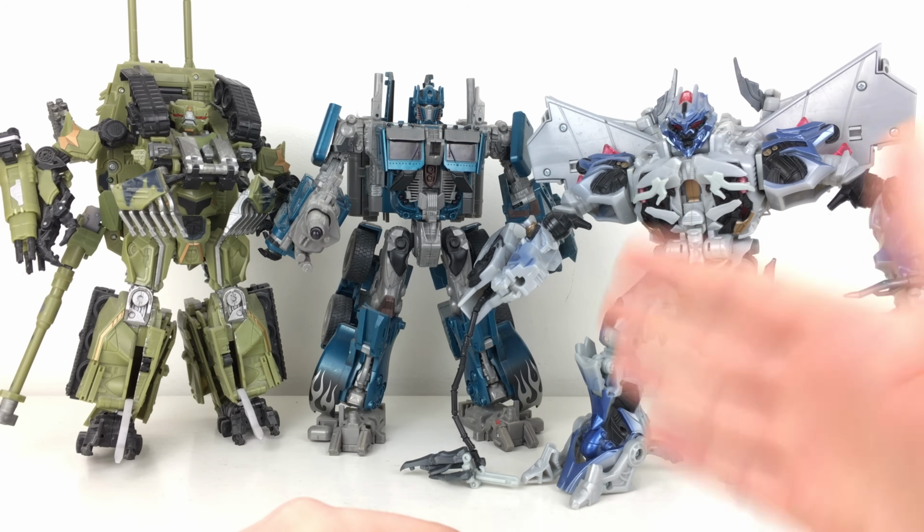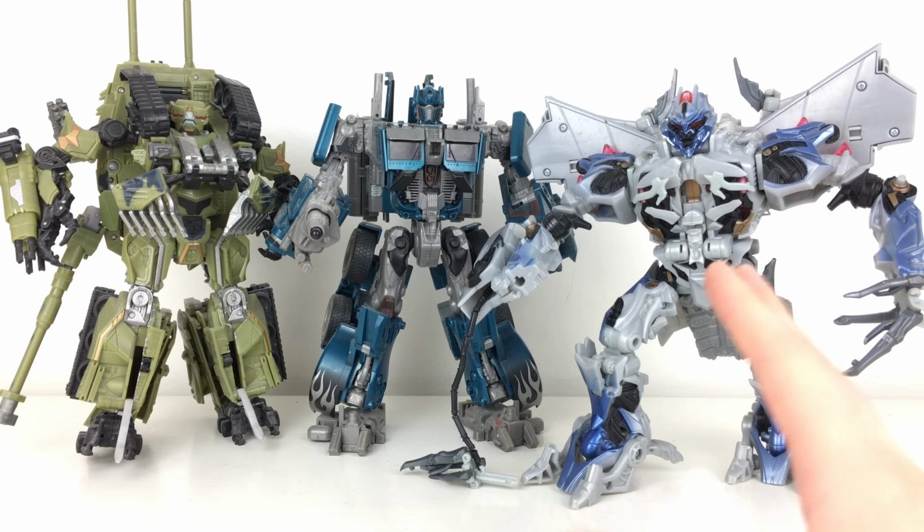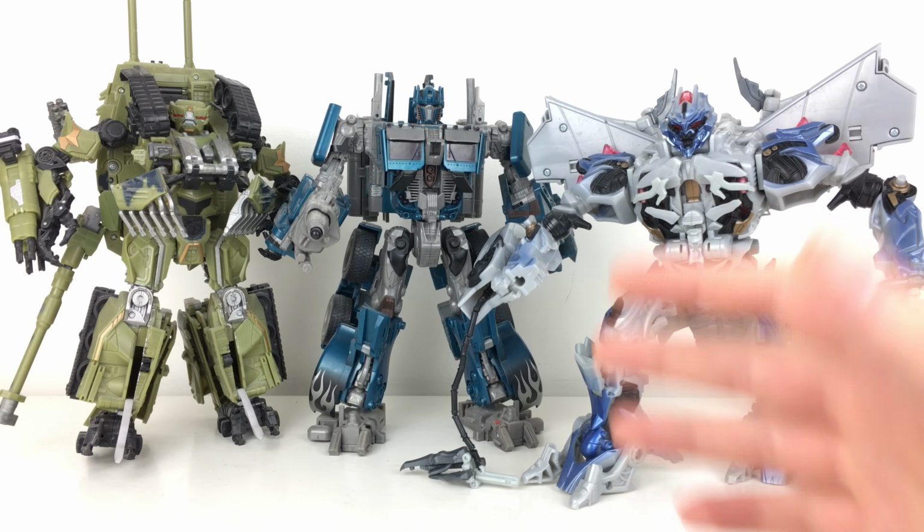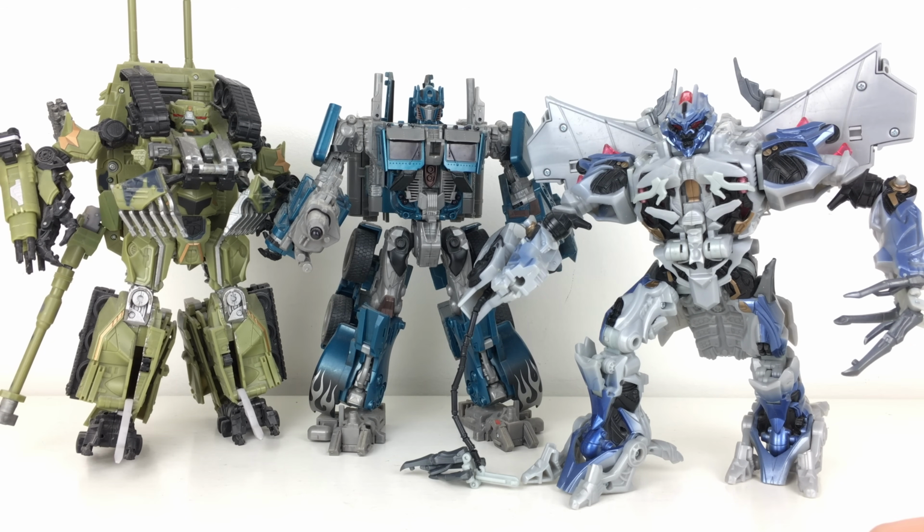However, personally for me, I've always preferred the Revenge of the Fallen design, so this never quite beat that, but in terms of an overall look, it definitely does look a lot more proportionate when looking at it through a reviewer's perspective and not through the eyes of a child.